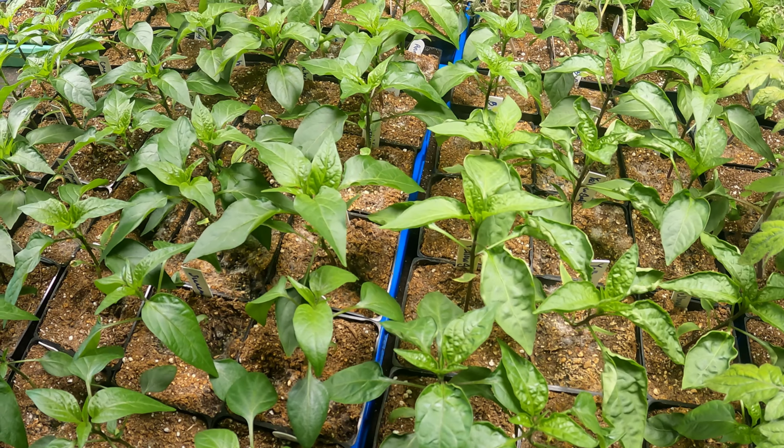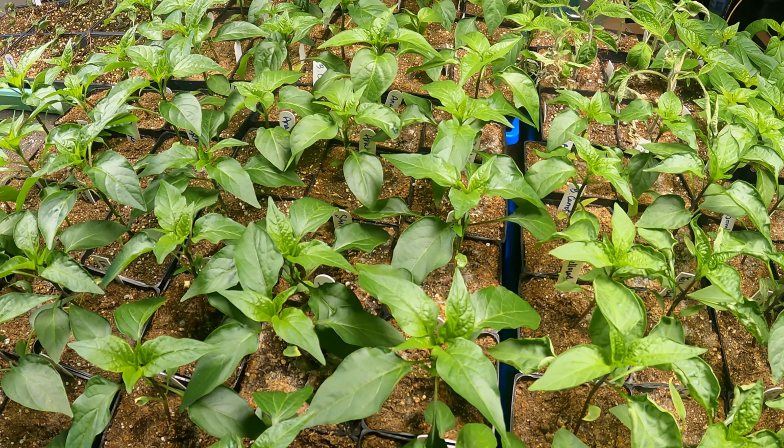Our peppers are going to continue to live indoors. We like to continue to grow them under indoor grow lights almost all the way up until last frost. They're one of the very last plants that we harden off. And the reason that we do that is that peppers really don't handle cool temperatures. They really shouldn't be exposed to temperatures below about 50 degrees Fahrenheit. And for that reason, we continue to grow them indoors.